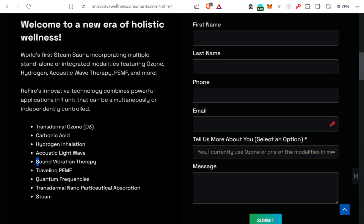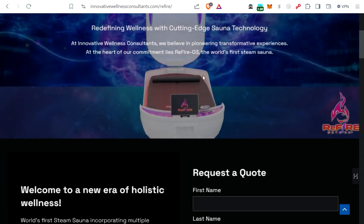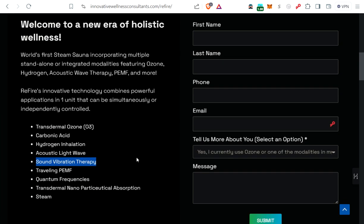So vibroacoustic therapy is also in here. A lot of great research, as I said, now several decades. Vibroacoustic therapy has been around, and those are those little speaker thingies, you can watch the little fun video, that are behind you in your back. There are a lot of transducers, transducer speakers, built in. So it's really, really good vibroacoustic therapy.